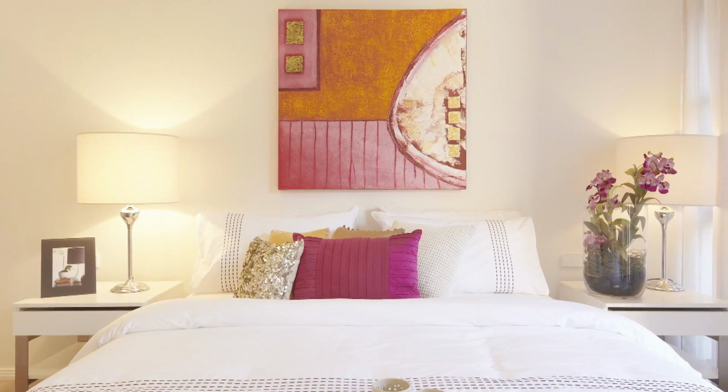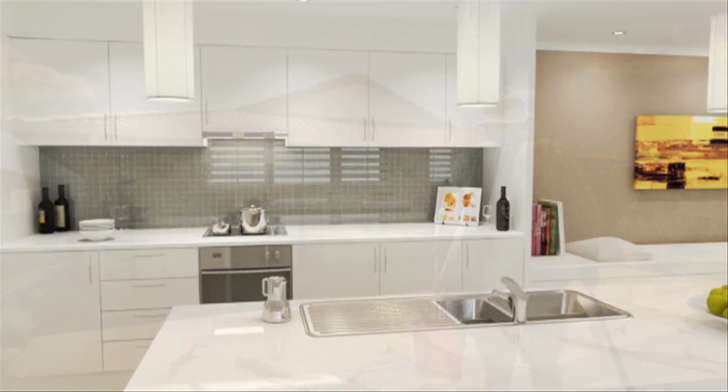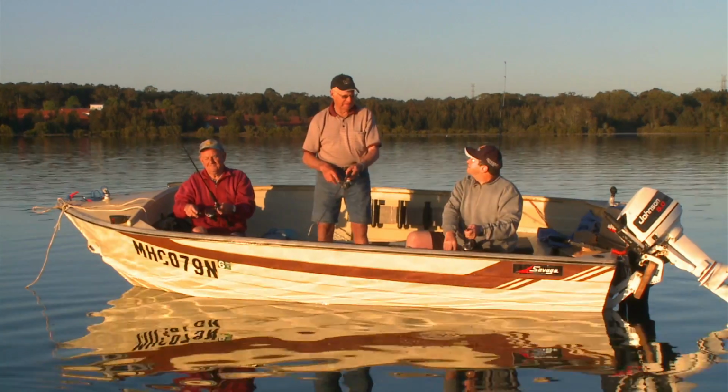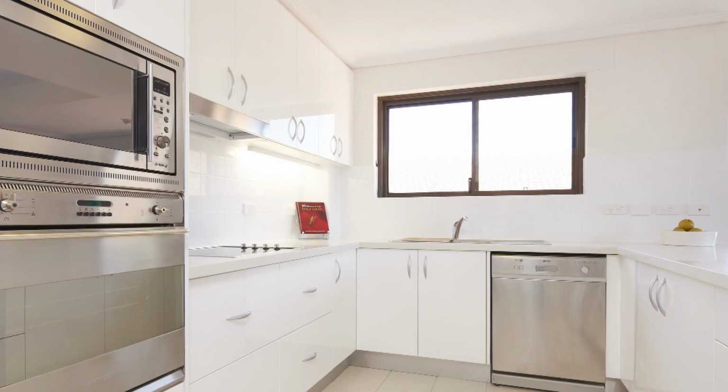There are 1, 2 and 3 bedroom homes. Many have a choice of 2 bathrooms, practical kitchens, some with single or double garages, even boat and caravan parking if that's your thing. There are standalone homes, duplexes and apartments.